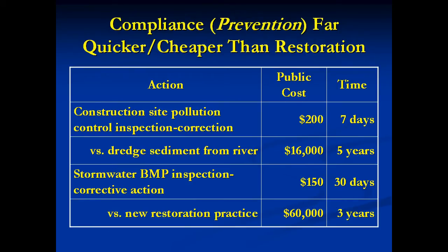While some might argue that we should focus on projects to restore degraded waterways, this table shows that it's clearly better to prevent pollution in the first place. The mud wash from a single construction site can degrade 3 miles of downstream waters, but it costs a mere $200 for a government inspector to keep the site in compliance, while it takes more than $16,000 in 5 years to partially restore the damaged waterway through restoration.